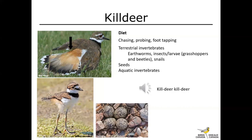Shorebird babies, especially plovers, I think are just some of the most adorable little creatures. They're miniature versions of their parents. They're born almost ready to run immediately, and they just look like cotton balls with toothpicks for legs. So baby plovers and shorebirds in general are just absolutely adorable. They eat all kinds of things.